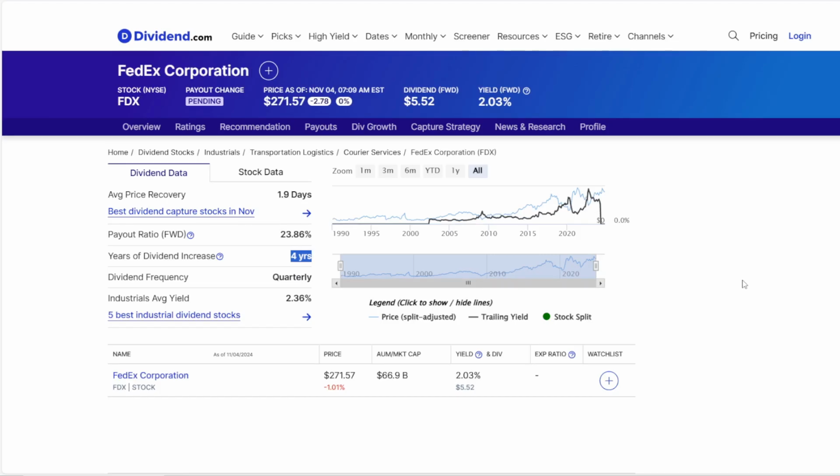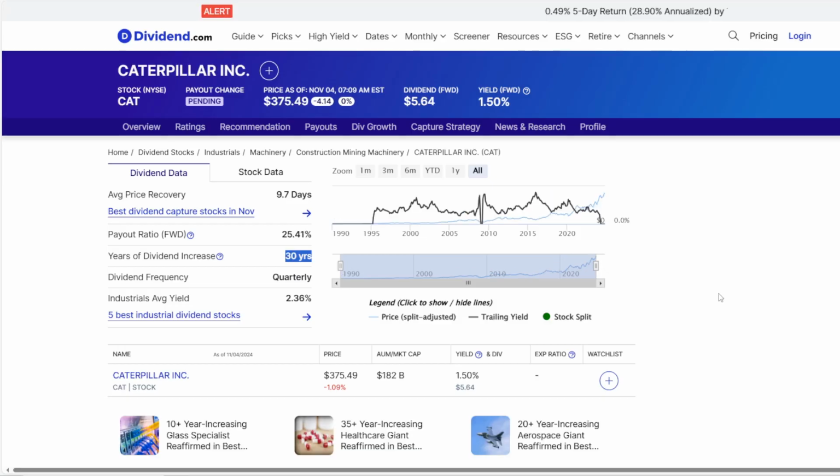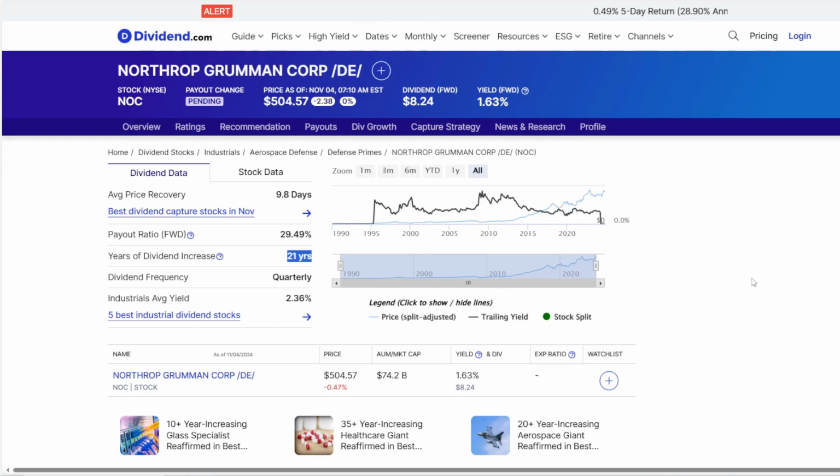Now, years of dividend increases. So for how many years in a row has the company been increasing dividends? For FedEx, they have been consistently increasing dividends for the last 4 years. Now for Caterpillar, it is on a different level with 30 years of consecutive dividend increases. And Northrop Grumman is also not bad with 21 years of dividend increases.